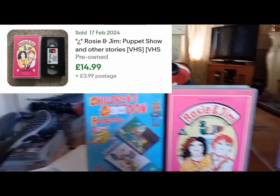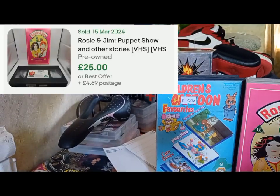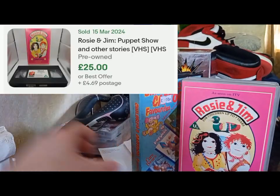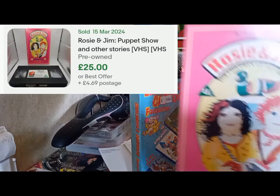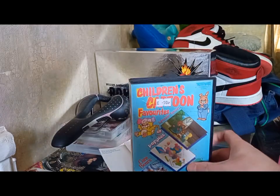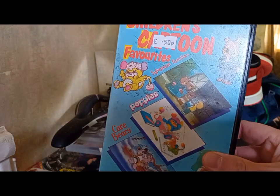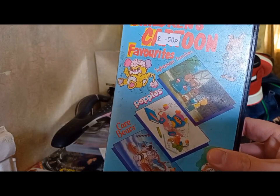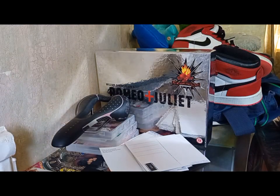So Rosie and Jim, it's a bit of a funny one because sometimes it can fetch like £6 or £7. Sometimes it can fetch 15. It's always worth picking the Rosie and Jim up though when you see them on VHS. The cartoon favourites I've not really searched yet, but as you can see, there's Sylvanian families, Popples, and Care Bears on there, so it's got to be worth something to someone.